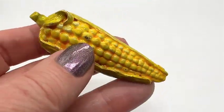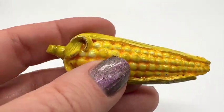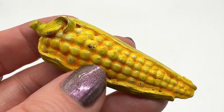I don't know, have you ever seen anybody wearing an ear of corn for jewelry? I don't think I've ever worn these, but they're interesting, that's for sure. Maybe for Thanksgiving?